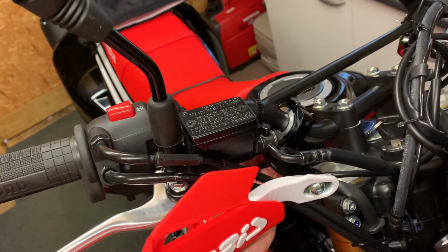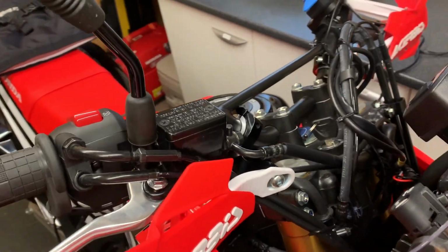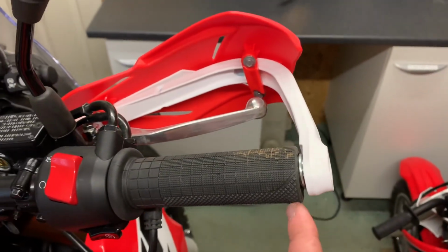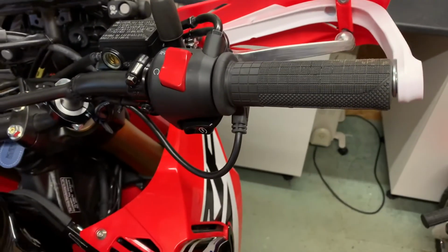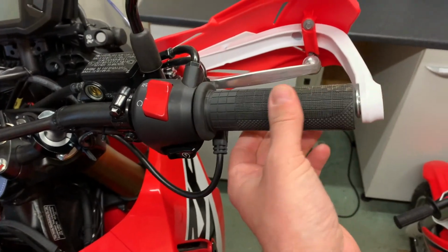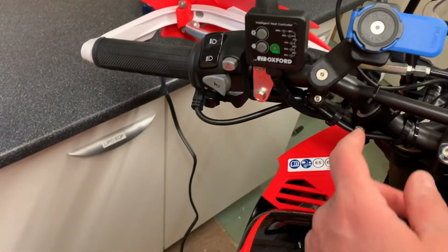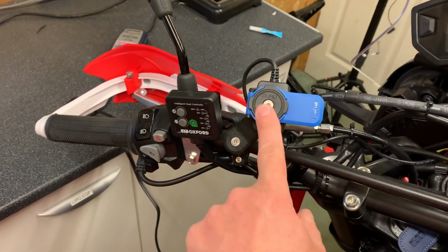So we can just see those brush guards there, just connecting in through here. I had to put one of the larger shims on there, because the bars are quite small on this one. And then as we come around here, we can see we just need to make sure you've got that offset there, so the throttle can twist nicely. These are the Adventure Oxford hot grips, and they work really, really nicely. And then, as you can see, we've got the Quad Lock there with a wireless charger.